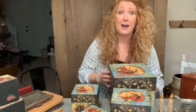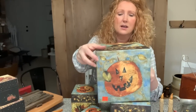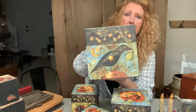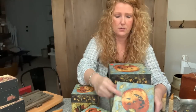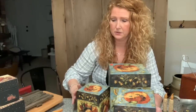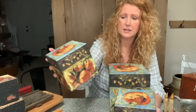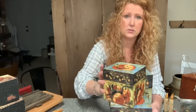So then for $5.09, I got this set. So it has this pumpkin, and then it has a crow. I absolutely love a crow. The whole set I absolutely love. And actually when they were bought, they were all purchased separately. So I could sell them separately, or I could sell them together, but it says life is fun, live it up. I just absolutely think those are sweet.